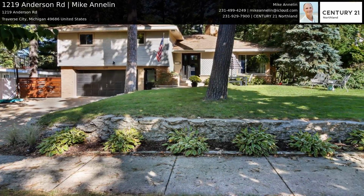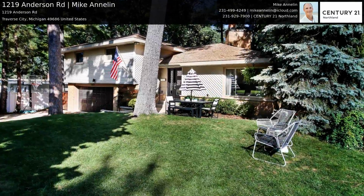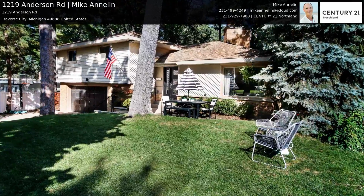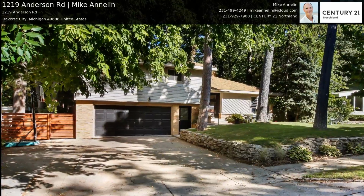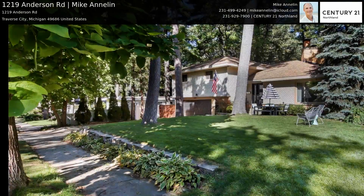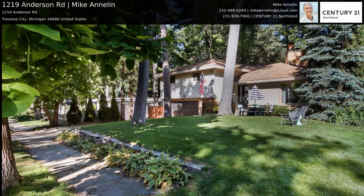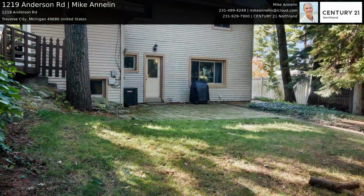Rare and modern mid-century multi-level home, boasting 4 bedrooms, 3.5 baths, and 2,928 square feet in a prime Traverse City location. Close to Bryant Park, Traverse City Central, Eastern Elementary, and Northwestern Michigan College, on a quaint and sleepy street, this property has a lot to offer.